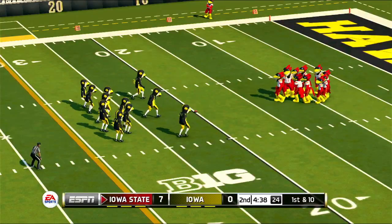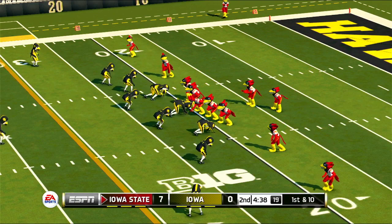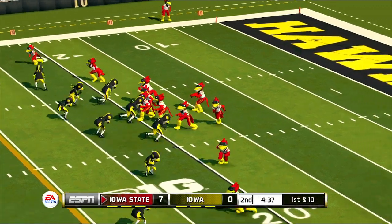Momentum swings have been fairly even. And with so little separation, this game can be drastically changed on just one or two plays. Iowa State is up a score.